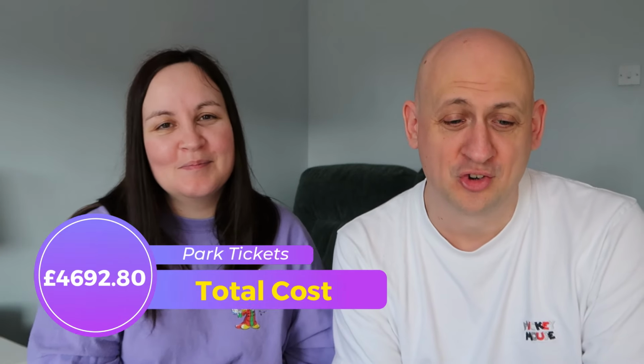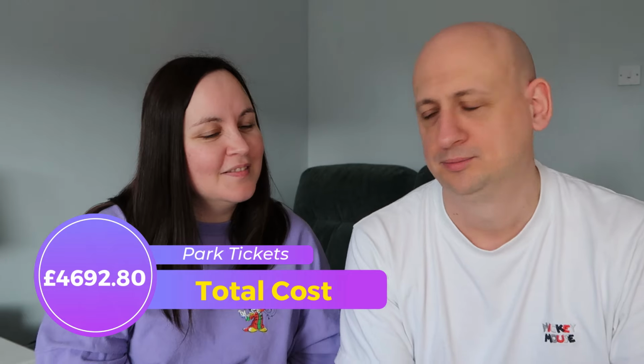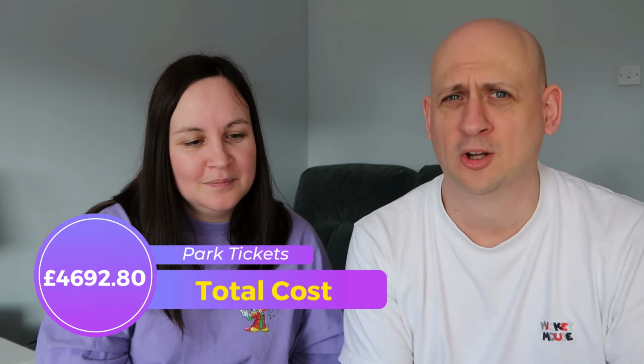So, to sum up, park tickets and attractions and one-offs cost us a massive £4,692.80. That's a lot for park tickets. But again, we've been there for 4 weeks.